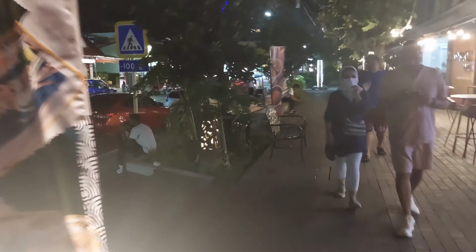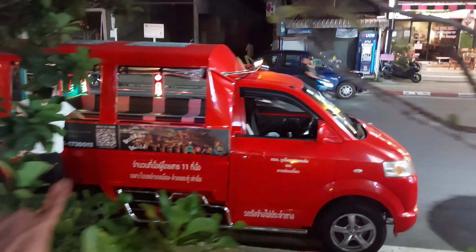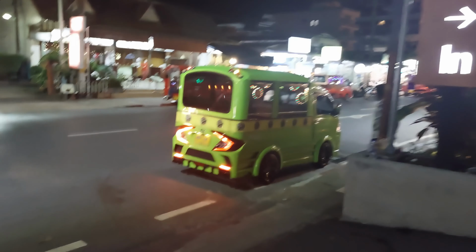Okay, this gives you a good idea of some of the restaurants in this area. You can have tapas in this place here if you want tapas. And whenever you come to Phuket, you'll see those taxis. You've got the red taxi and you've got the yellow taxi as well. And sometimes they beam out loud music.